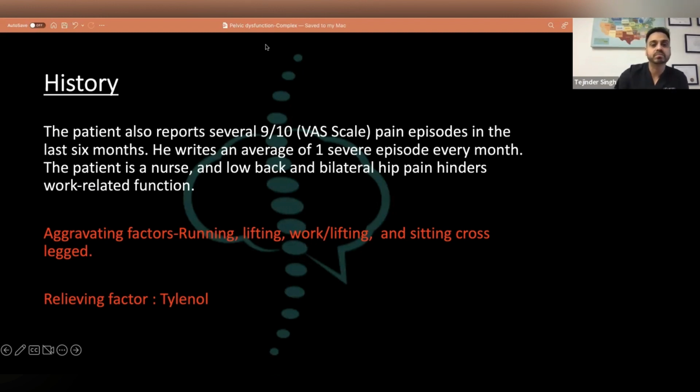He's a nurse and he has a very active job profile. He has to help patients, and most of the aggravating factors were running, lifting, work-related activities, and sitting cross-legged. Tylenol was a relieving factor. He's seen a pain specialist, a spine specialist, an orthopedic surgeon, and probably 10 to 15 therapists. So Shahid, you can come and sit here and talk about your detailed history.